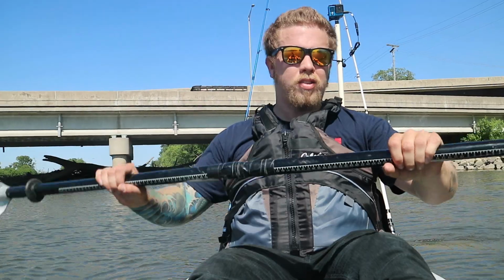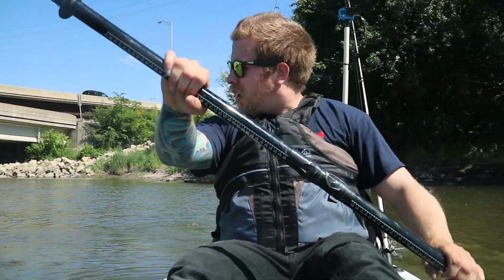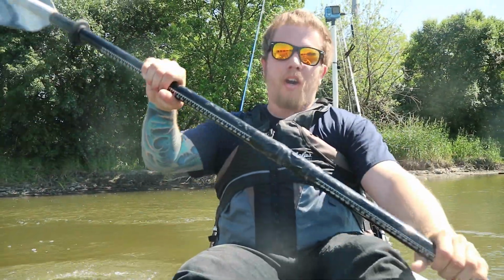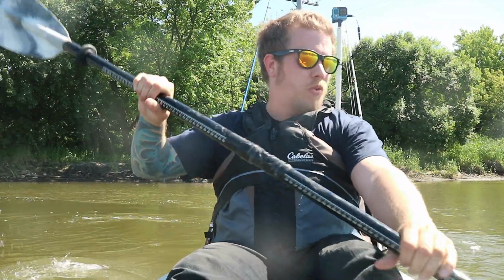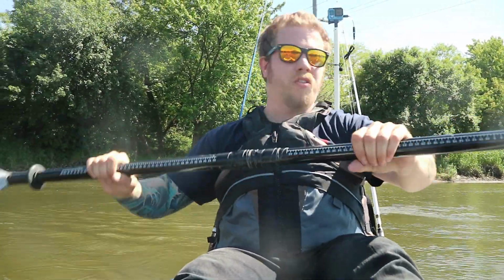Start under the bridge first. Then I'll go down. Before I forget, I haven't fixed my paddle yet. Or I haven't bought a new paddle yet. I actually just fixed it. I used some Gorilla Glue and some Gorilla Tape here. It feels like it's holding together pretty well.